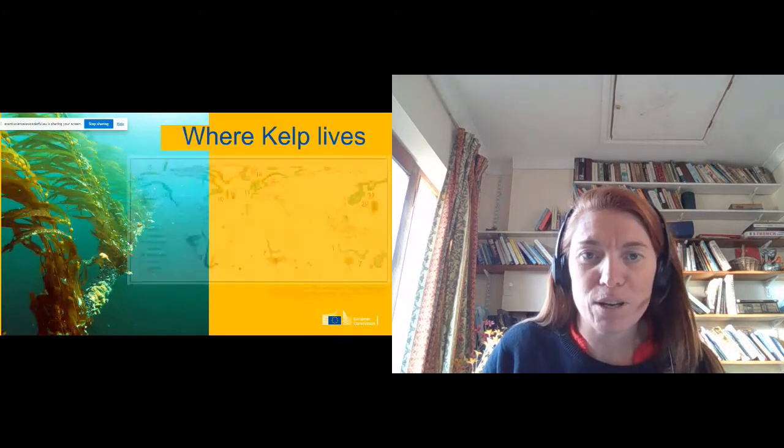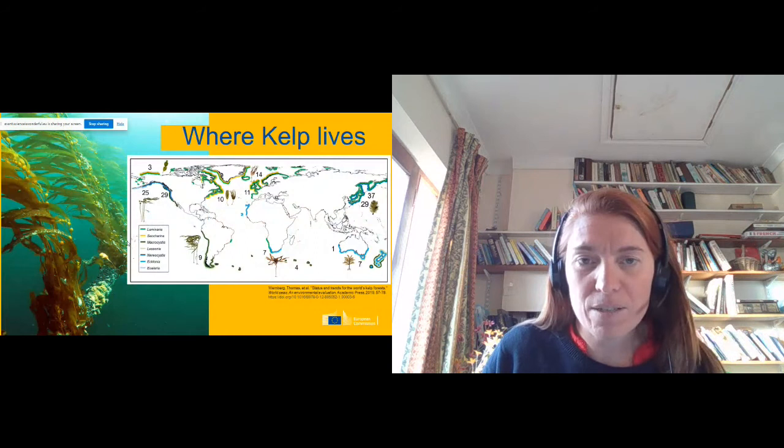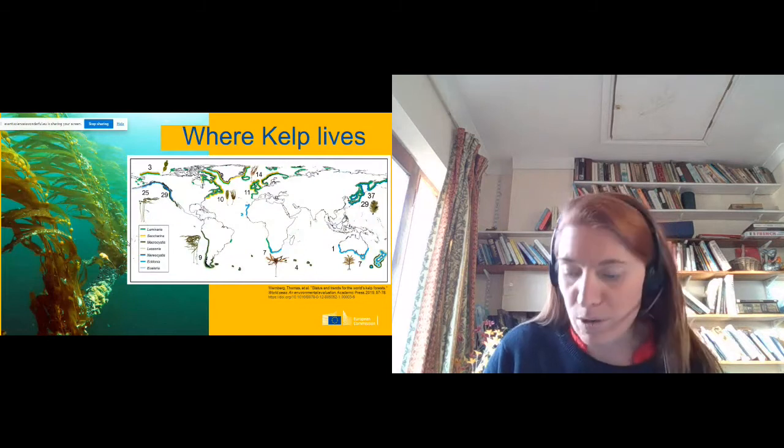So the reason I'm talking about them today is because this species is in a lot of danger at the moment due to climate change. And this image here is taken by a colleague of mine, and it shows all the different parts of the world where kelp species live. And kelp are really just the brown seaweeds. That's the easiest way to describe them.